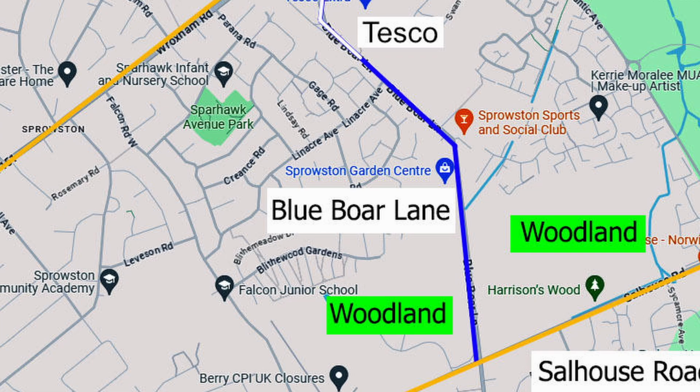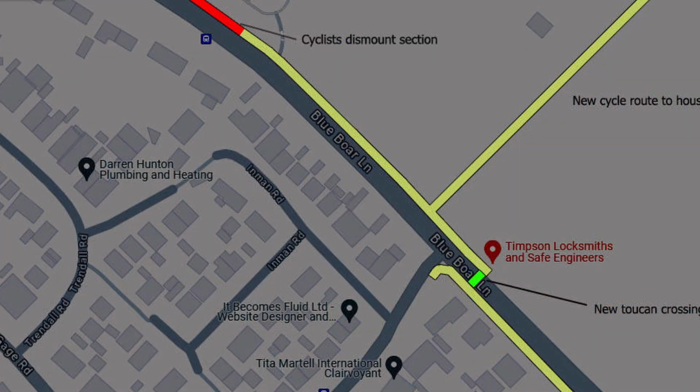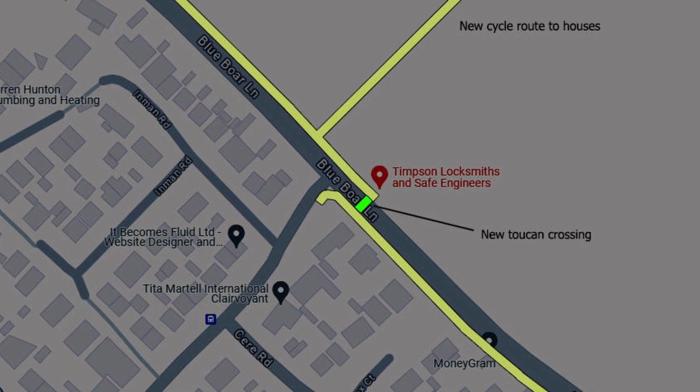The original cycle track, which ended at Tesco's, had a short section on the end of it which was too narrow for cycling. The new cycle track joins this narrow section, and so we have a ridiculous situation where there is a no cycling section at the start of the new cycling track.